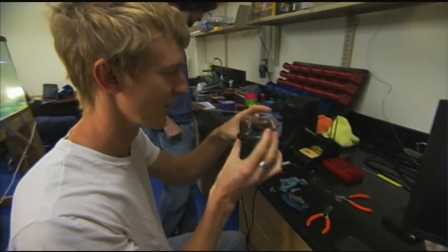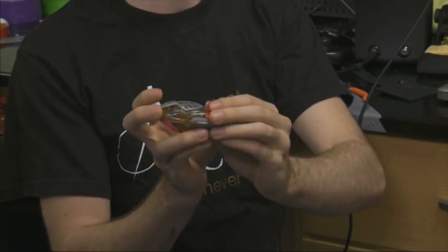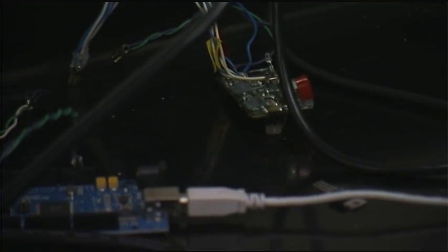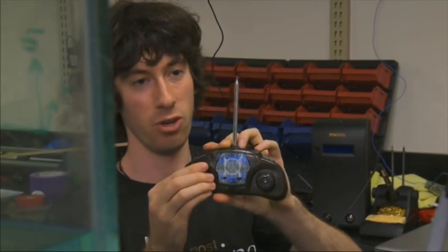So we're working with these cheap little toy subs. They're about $40. They're remote controlled. And we've actually taken apart the remote control that comes with the submarine. And when you take it apart, you end up with basically a bare circuit board. And so we've taken those circuit boards, soldered a bunch of wires to them in the same spots that the joysticks move. So we can basically convince the remote control that there's someone moving the joysticks by sending electrical signals.